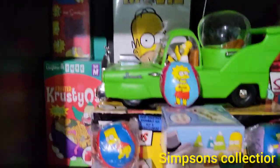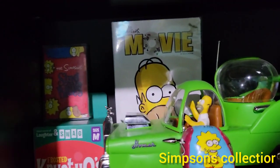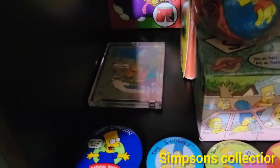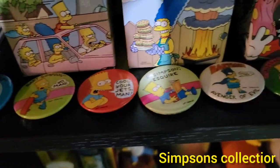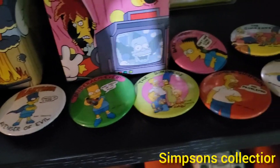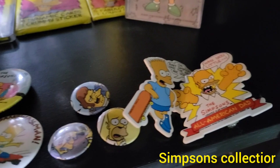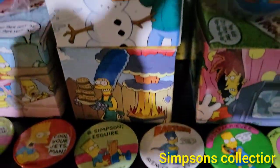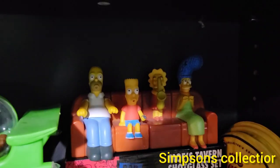Below that, we have another giant section filled with just about everything you can think of, like the movie set, some underwear, a couple of cards in there, a whole bunch of pins. Here's some mostly pins. I'm trying to show you guys everything that I have. If you guys need to pause it at a certain point to really get a good look at everything and see what some stuff says, go ahead. I just don't want the video to take up too much of your time, but I want you guys to see everything. I know you guys have probably been waiting to see another collection tour.